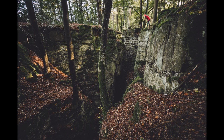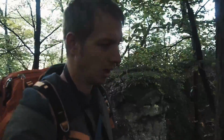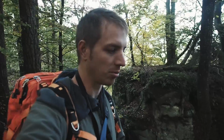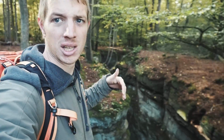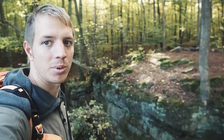Okay, not quite happy yet. It's all about building the shot, right? So I'm now going to try and improve my position, improve the position of the model, and of course the composition. All right, we're in the right spot. I feel it. So I've come across the other side. Canyon's here now, and the forest is right there. So it's all about bringing it into one shot.